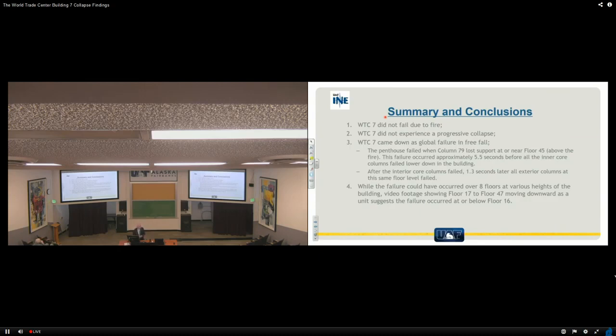So WTC 7 did not fail due to fire. WTC 7 did not experience a progressive collapse. WTC 7 came down as a global failure in free fall. The penthouse failed when column 79 lost its support at near floor 45 above the fire, and this failure occurred approximately 5.5 seconds before all the inner core columns failed lower down in the building. After the interior core columns failed, 1.3 seconds later, all the exterior columns at that same floor level failed.